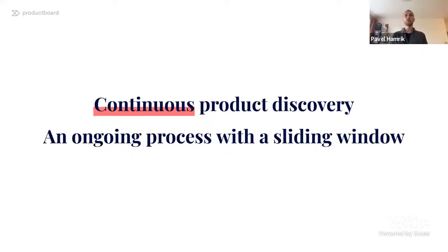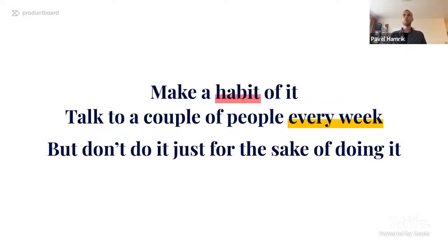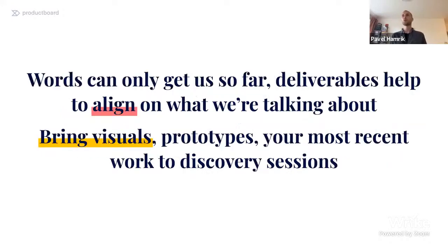And so build a process and build this sort of sliding window of learning where you focus on individual parts as they evolve over time, focus on your unknowns and abandon your knowns. Make a habit of it. Do a couple interviews every week. Don't do it just for the sake of doing it, though. And this is something that I would like to stress because that's one of my recent learnings. When I was introduced to the concept of continuous discovery, I thought, okay, this is a neat idea. We'll talk to 3 customers every week, and make sure that we are learning something. But there is more to it. I'm gonna show you what that is in a second.